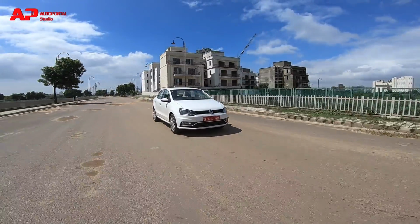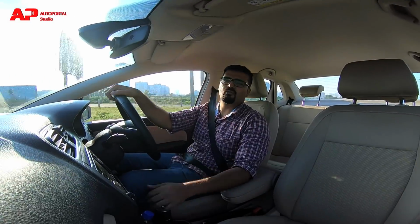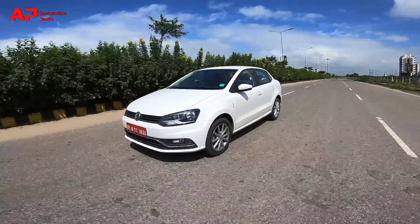The engine is decently smooth and refined, but still not the smoothest in its class. On the other hand, it has enough power and torque for your daily city commute, and it's even good to drive on the highways as well. The engine picks up pace very nicely, and it's only after you pass 3000 rpm that it really gets going.